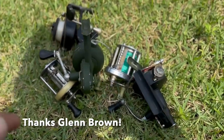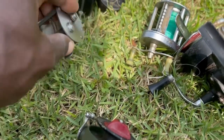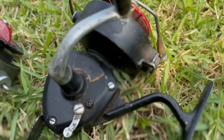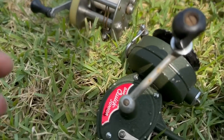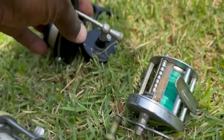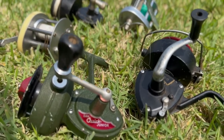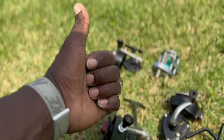Shout out to our family member, Glenn Brown, for sending us these awesome antique reels. Man, these things are amazing. Some of them don't even have a name on them. Look at this guy. That is amazing. This one's a Damn Quick. That is so awesome, man. And then you got the old Garcia Mitchell. Amazing, amazing stuff. Shout out to you, Glenn Brown. You're the MVP. I appreciate you, brother.